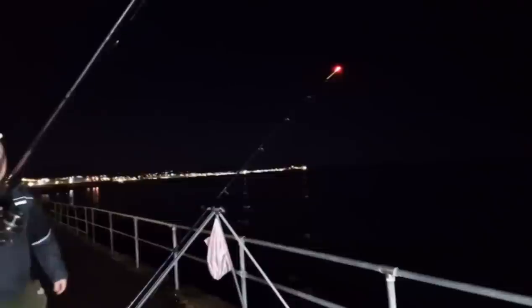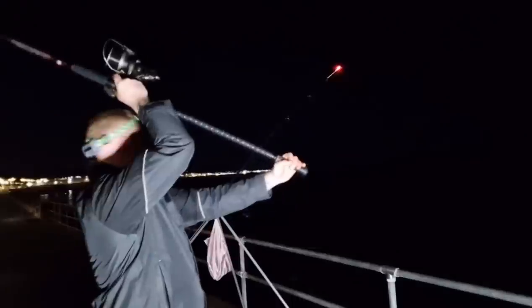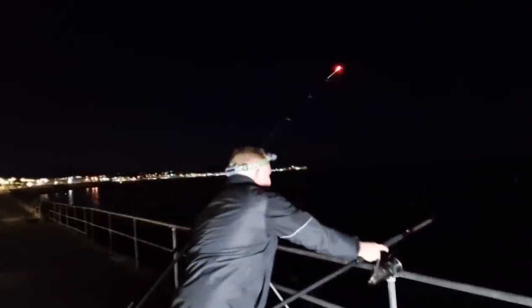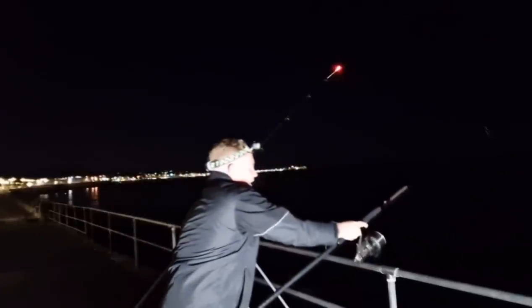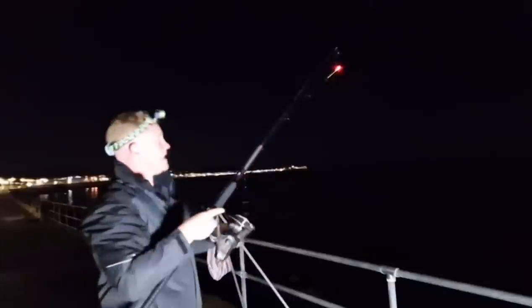Let's send this bolt rig in with a bigger bait on the bottom of it. Send this one this way, as far as I can. Oh, that line's lovely, that new line. Wow, I do like that. Get some serious distance with that.